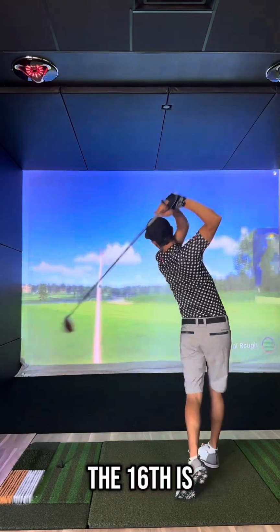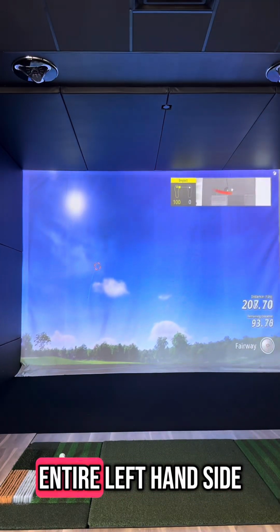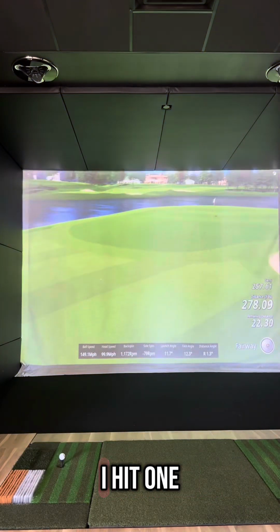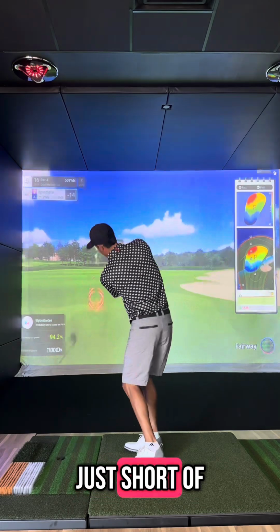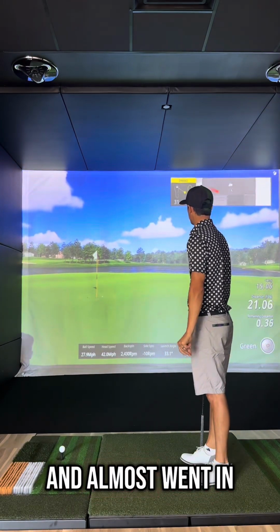The 16th is a 300-yard drivable par 4, but there's water lurking down the entire left-hand side, so we just got to make sure we do not miss it left. I hit one about 280 yards, just short of the green, and left myself with a pretty easy pitch shot and almost went in.